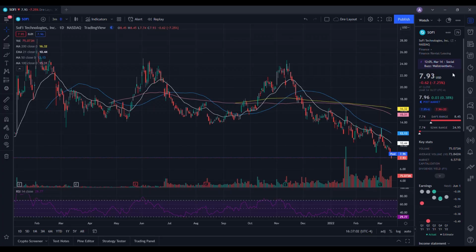So we're going to do a technical analysis for SOFI. Let's see how it performed on the day. So it ended up closing at $7.93, being down 7.25%. On the low, it tested $7.74, and then on the high, testing $8.45.